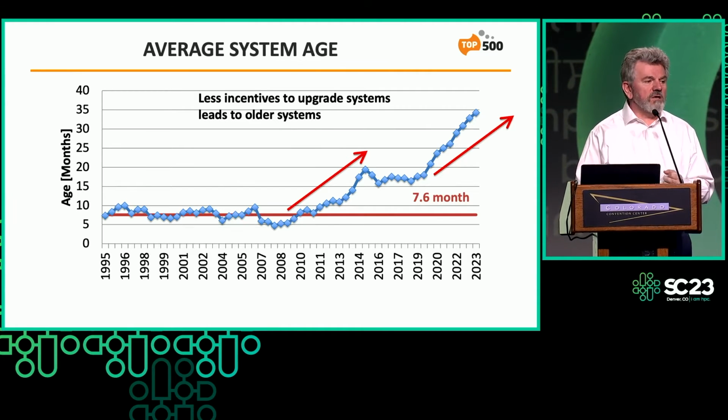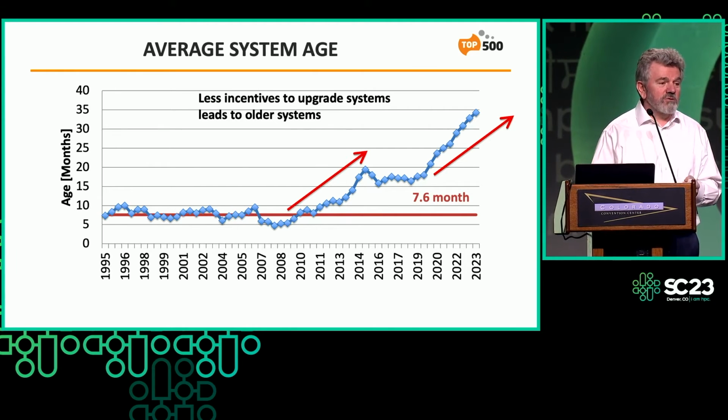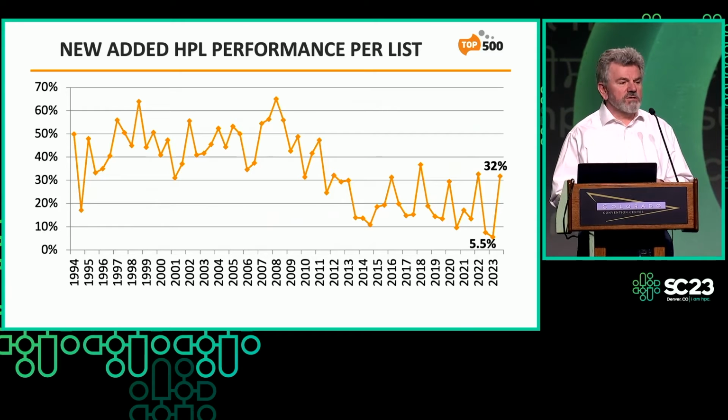And a decade ago, if we had a 10-year-old system, we sent a little email to the site and said, do you really still run that? And the usual answer was, no, it was an oversight. We forgot to remove it. It's not in operation for the last couple of years. If we do that now, typically the answer is yes, we're still running that system. So those systems are really that old. And there is no end in sight. Our systems are getting older and older because there is less and less incentive from the hardware point of view to replace them, and we rather save the money for one more year and then spend it to buy a larger system.